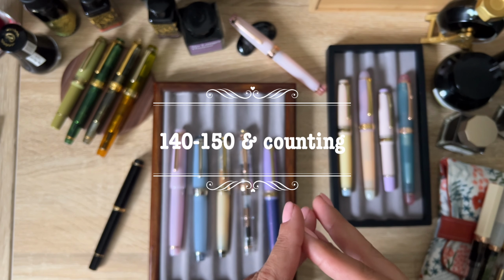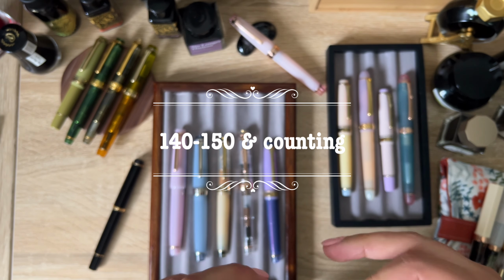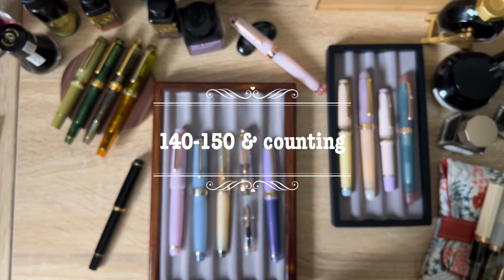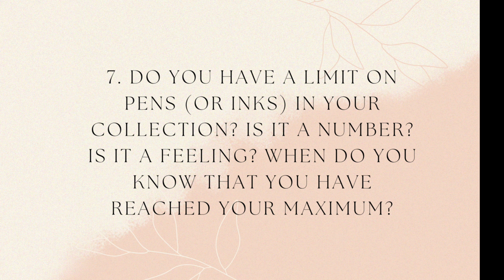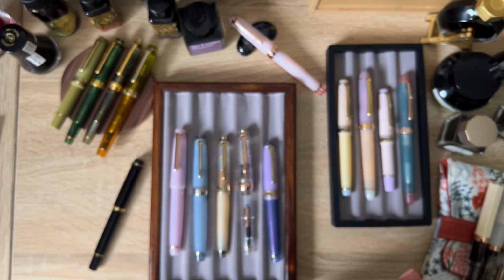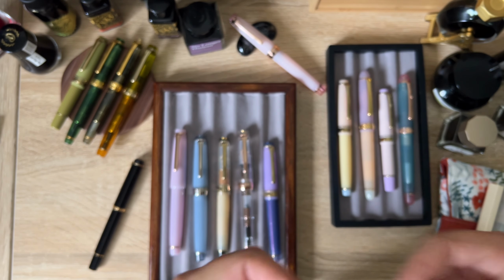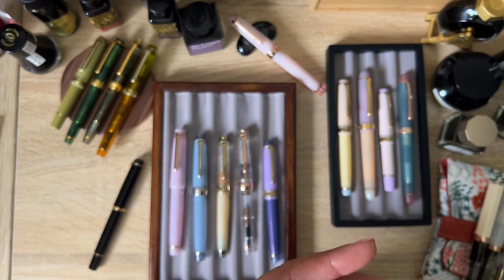I'm estimating between 140 to 150 pens at the moment and counting, including the ones that I've ordered but have not arrived yet. I don't think I have thought of a limit. I am purchasing more based on what I love. And so if I see a pen come around that I feel like needs to be part of my collection, it becomes part of my collection if it's within my means.